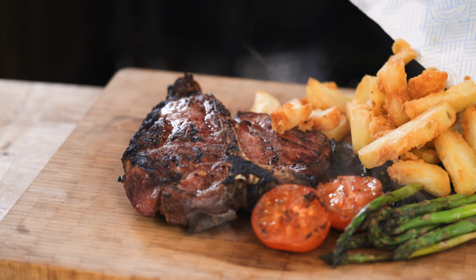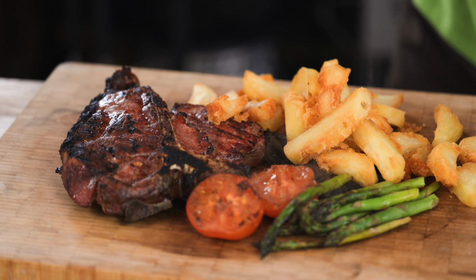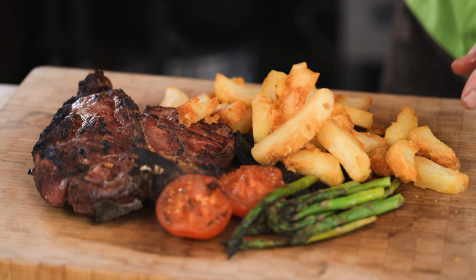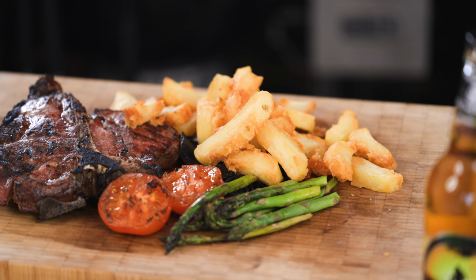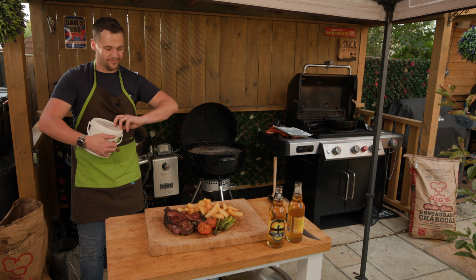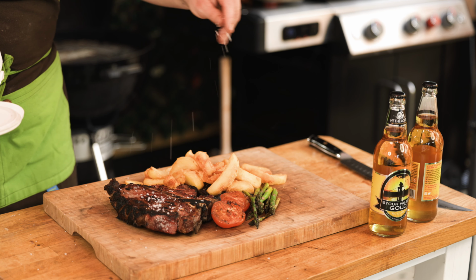So I've got my steak off to rest now. A couple of grilled tomatoes, a couple of mushrooms, grilled asparagus, and of course, the most important thing, real chips. So what's it missing, Clarky? Salt. None of that gimmicky sprinkle stuff. Just a bit of salt on your chips.